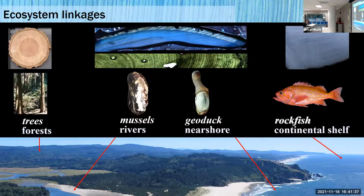If we assume the ring width is a good temperature record, maybe the isotopes could provide that complementary perspective for the gooey duck. And yeah, here I'm using the temperature-sensitive higher elevation trees. There's a bunch of lower elevation ones that could pull in those precipitation signals as well. That's an excellent point. Yep.